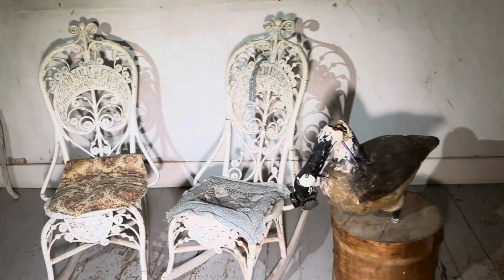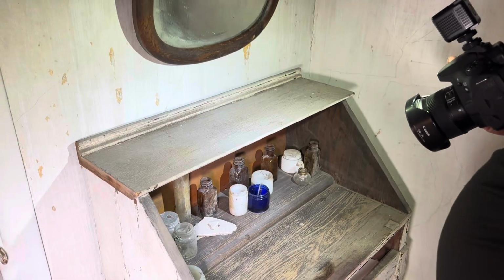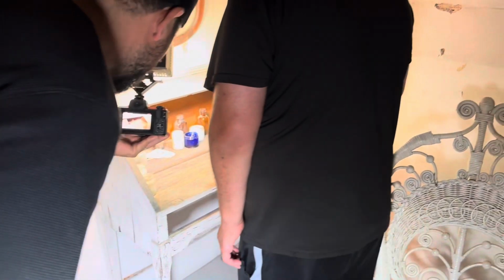Even the old chairs, these things are amazing. Antique chairs. Oh, look at the old, wait a minute. Oh, I thought these were candles for a second. Old bottles and jars. Are those medicine bottles? Yeah, I think some of them are. Oh, wow.